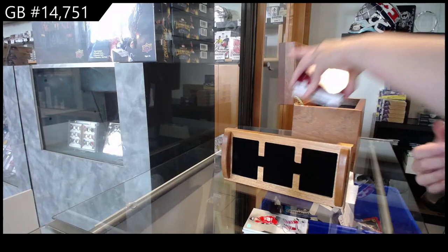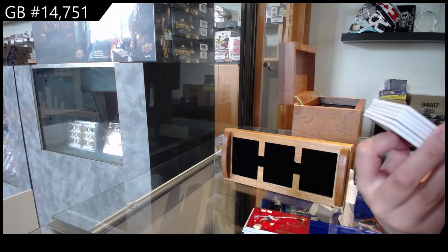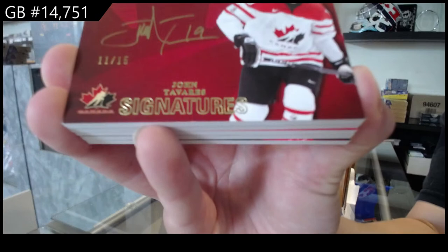We've got a Team Canada Signatures, numbered to 215, of Mike Gartner. Winning Standards auto, numbered to 25, Shea Weber. Team Canada Signatures, numbered to 215, John Tavares.